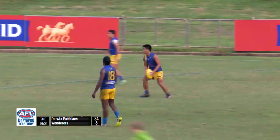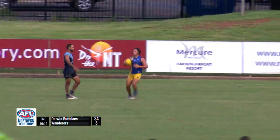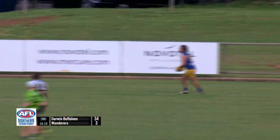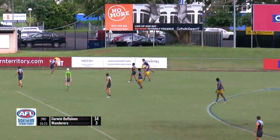We've got a free kick. It's a half back for the Wanderers to move it quickly. There's no Sam Christie this week. He's also from over Gove Way, a handy player for the Wanderers.